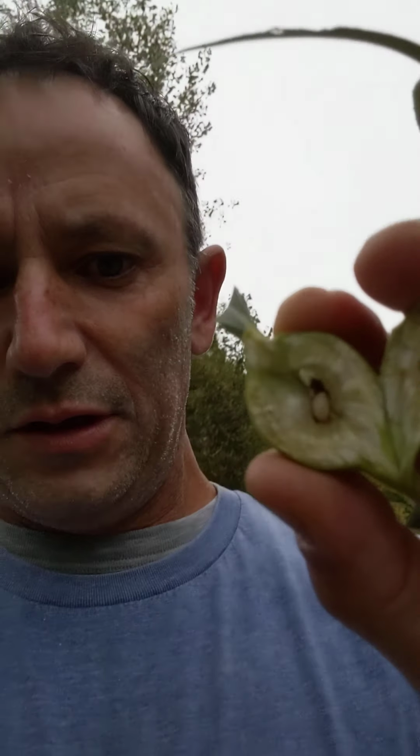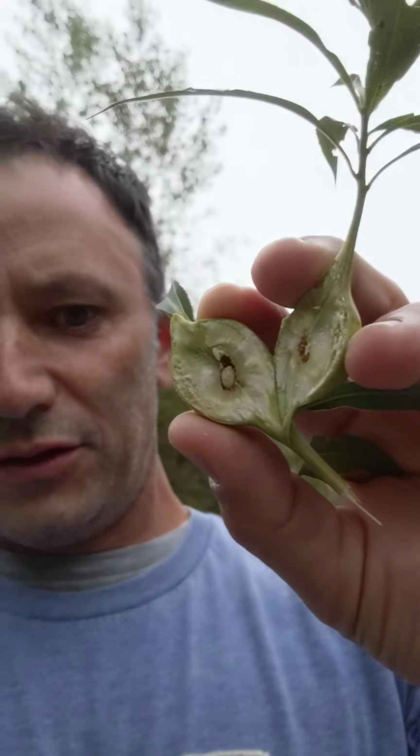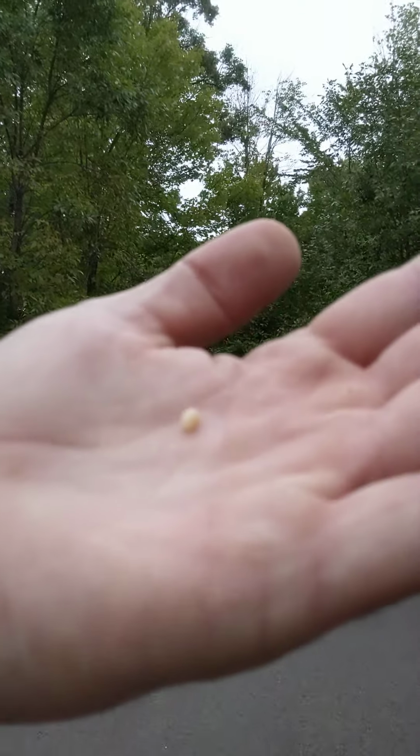So you can see I've cracked this gall open. You can see the inside of it right here, and there's a little tiny waxworm looking thing. It's actually a larva of a gallfly in there, and I will take that out and put it in my hand. Give me a sec. And there it is. You can see in my hand is a little white waxworm, a gallfly larva.